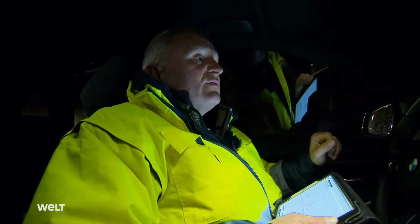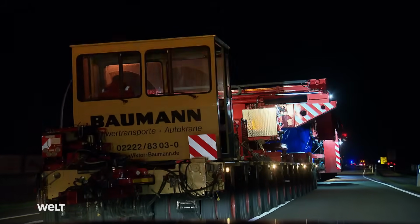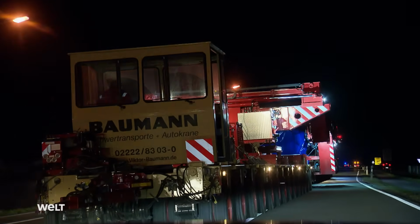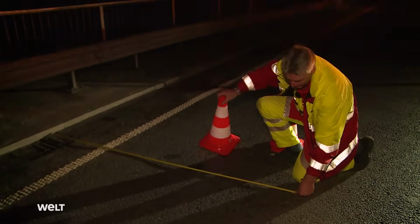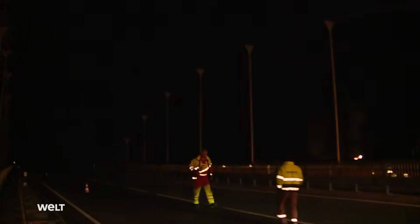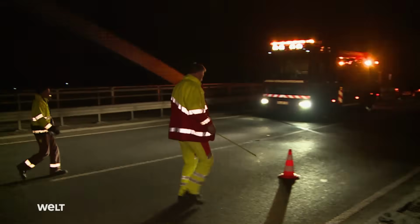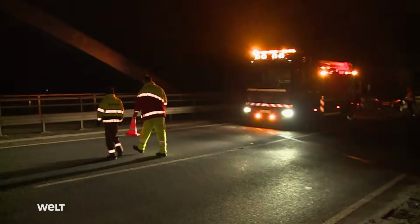We'll drive past these with the right side of the vehicle, and if we don't drive in the center of the bridge, we'd almost certainly damage the structure. 2 meters 40 from the edge of the road, painstakingly measured. A transport company employee suddenly appears. The traffic cones have to be repositioned. There seems to have been a communication problem.